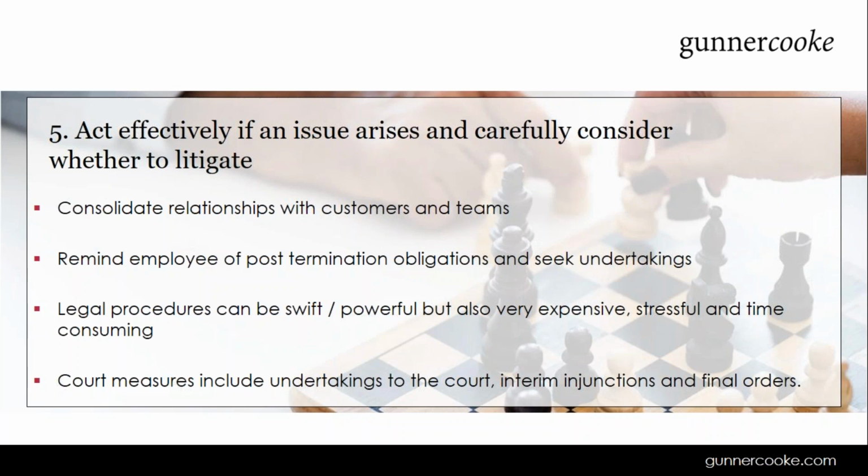So if you do get to the point where you're considering legal action, the first step is usually to write to the employee and their new employer if they've left, notifying them of their contractual obligations and requesting an undertaking that they comply with them. Quite often these are given in my experience, and then you can move on with things.